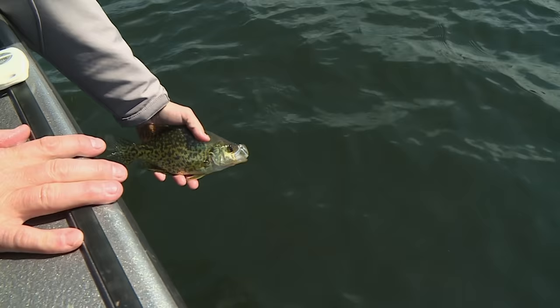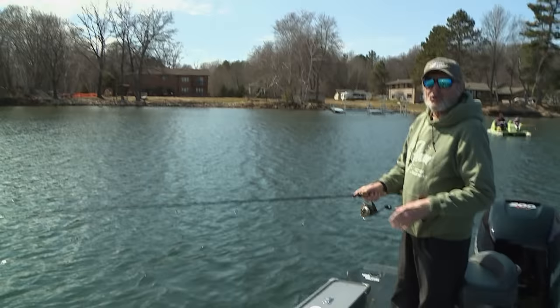Another one to grow up and get bigger. I think I got a better one. You got one? Of course, Ty just caught one. That means I got a bite.